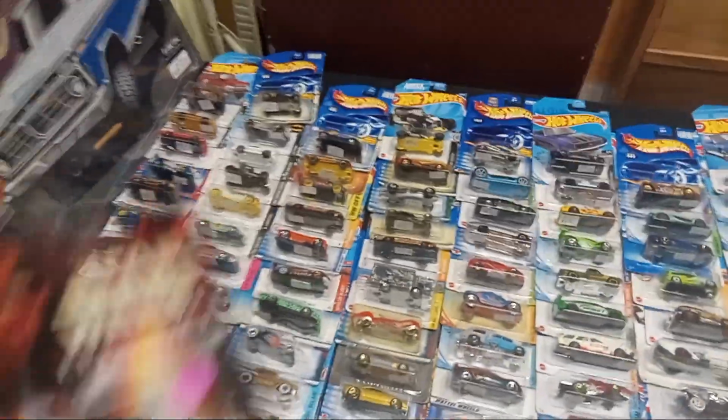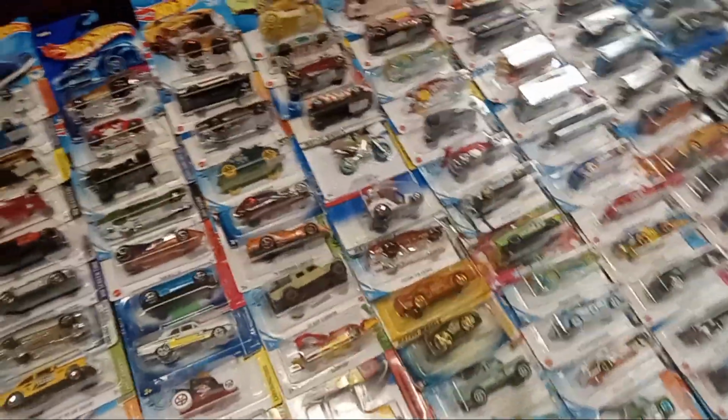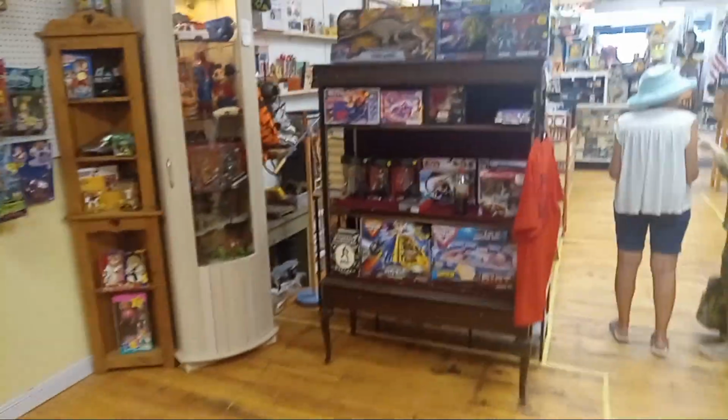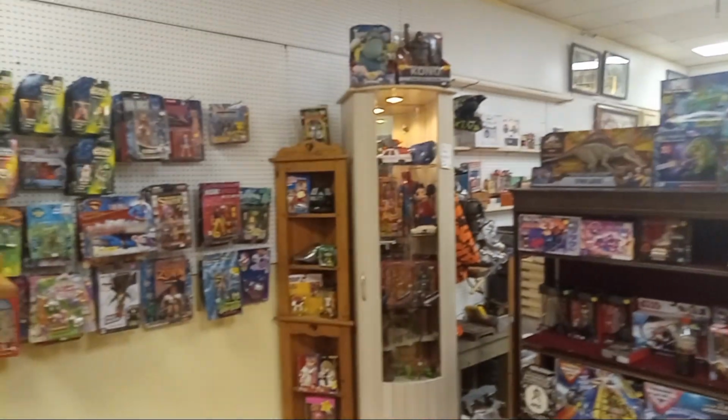And then a lot of this stuff here, it's mine. Must have fell off my thing already. Keep moving things around. A lot of Hot Wheels in here. Like I said, I'm not going to do a full run through here. It's going to be a short video. But I just wanted to show you the new booth, new location. I have all the address and stuff coming soon for you guys.